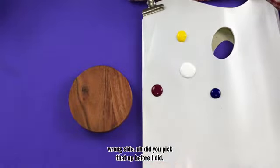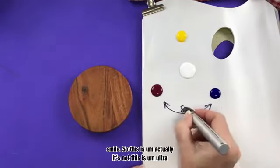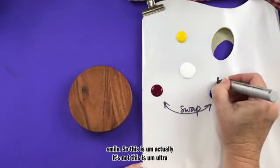Did you pick that up before I did? I can't let that sit. Let's just go like this. Now it looks like a smile. So this is, actually it's not.